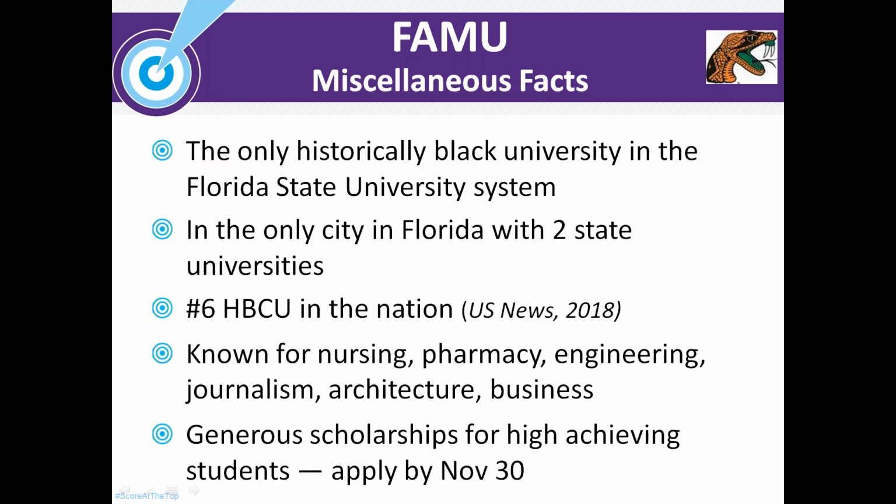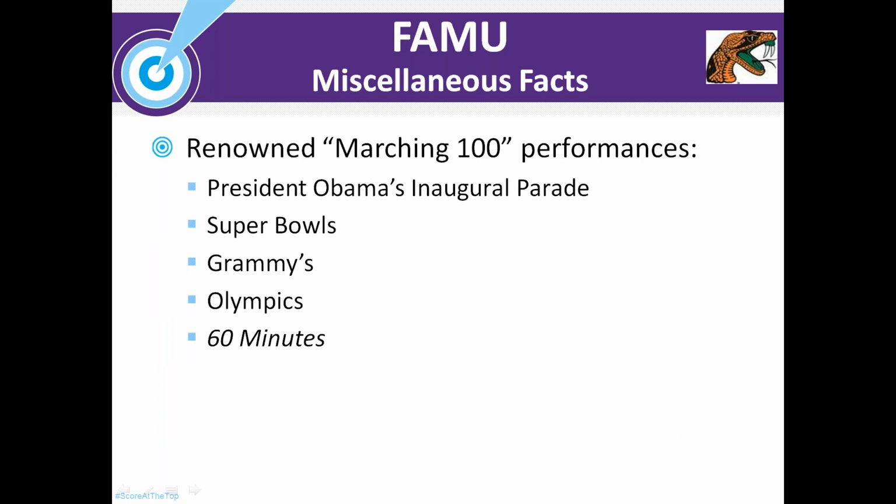Okay. And a few miscellaneous facts about FAMU, starting with the fact that it's located in Tallahassee, and it is the only city in Florida that has 2 state universities, because FSU is also up there. It is incredibly generous scholarship-wise, and it is our only historically Black state university in Florida. And actually one of the top ones in the nation. Their marching band is quite famous. It has performed in many national venues, including things like inaugural parades and Super Bowls.